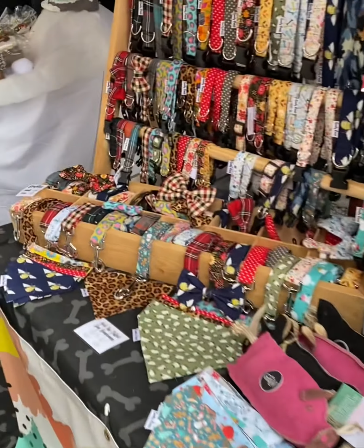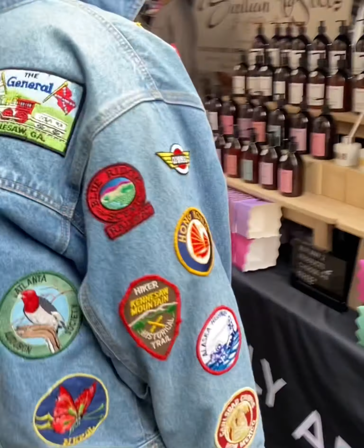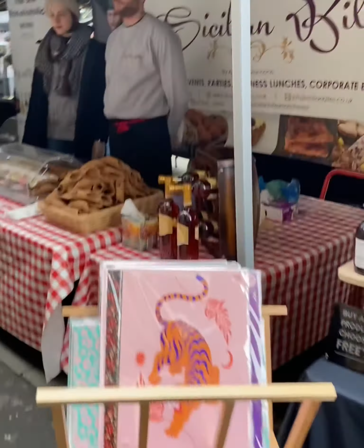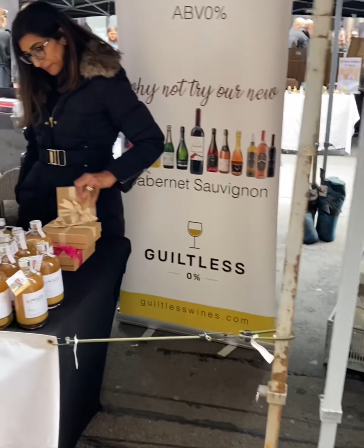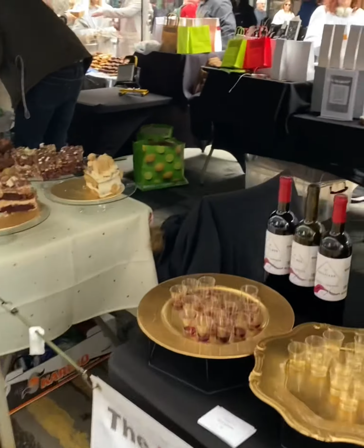We picked a few bits up for my husband's parents' mum and dad's dog. Gorgeous, absolutely gorgeous bath products. Oh, love that jacket. Very on trend. Perfect stall for anybody who likes a tipple at Christmas. Brilliant for presents as well. Oh God, stunning. The waistline is expanding.